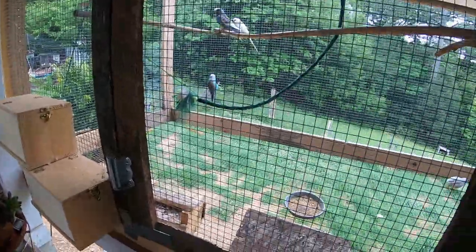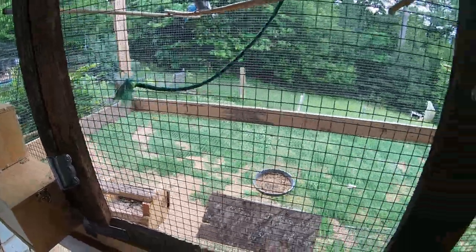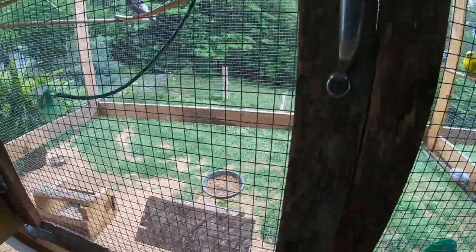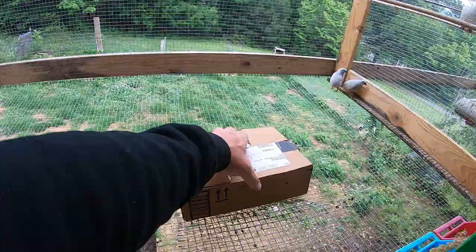Okay, we've got some new button quail here. So I'm trying to do this with one hand. Okay. All right. There we go.